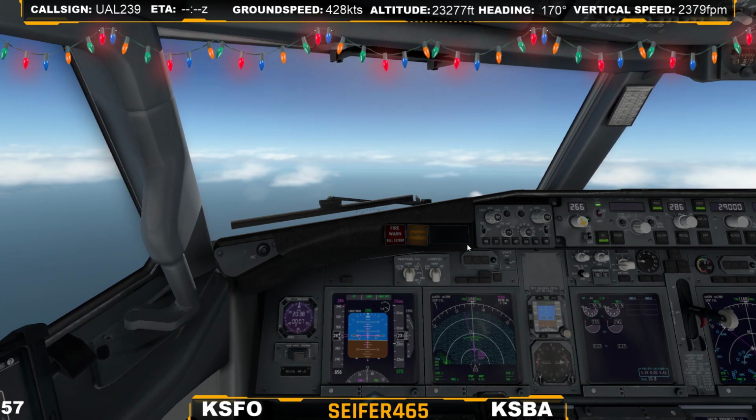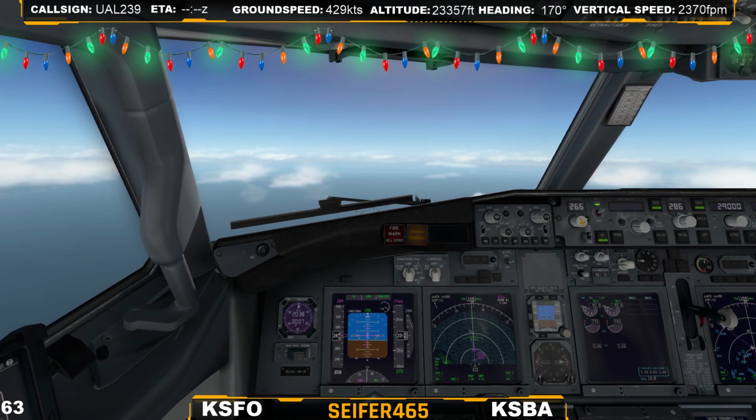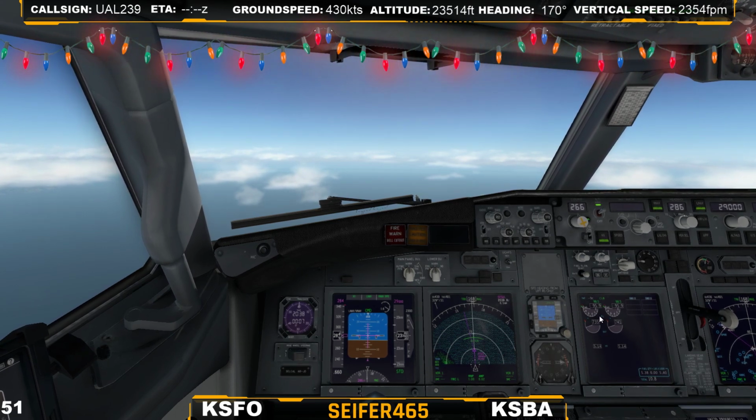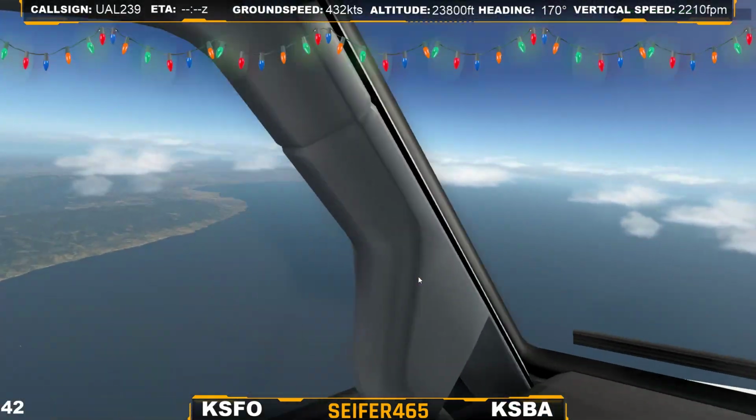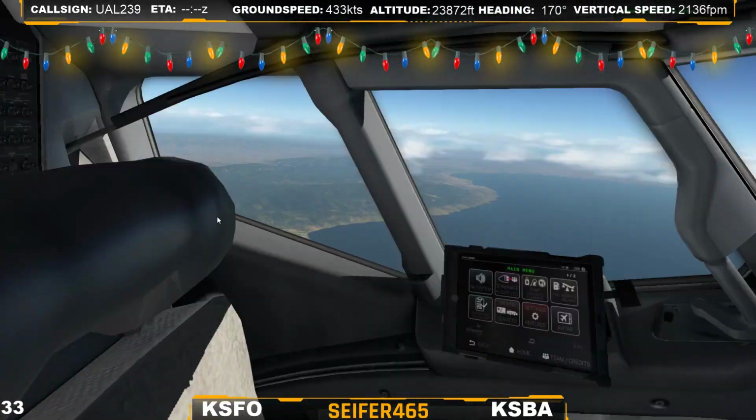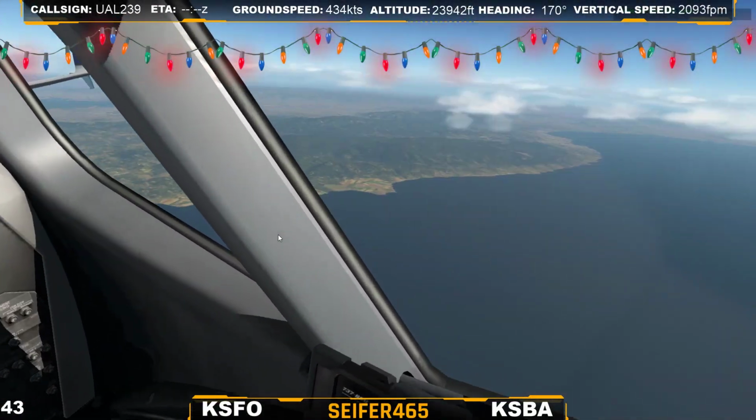Once we hit top of climb, also the ETA on the stream will come up on the top too. That's estimated time on ride. But that's not real time since we're flying during the day. I didn't want to have to fly at night, because I wanted to see the scenery that we're going into.